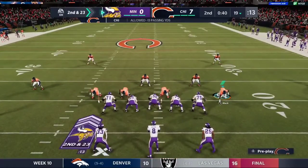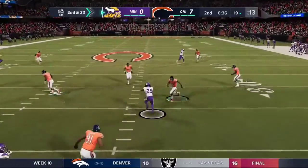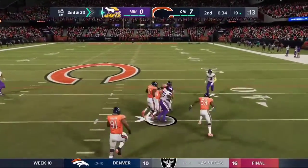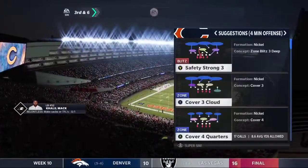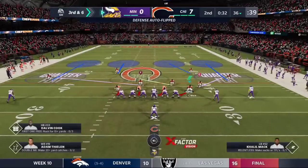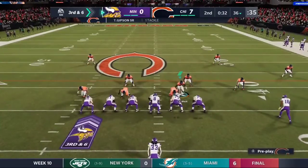Now then, after the sack, it'll be interesting to see what they have planned for 2nd and 23. They'll get this underneath to Madison. The Vikings are going to signal for the first of their timeouts as they'll stop it with a little over 30 seconds to go in the first half of play.